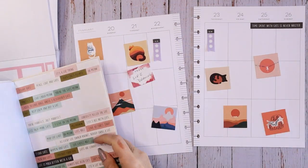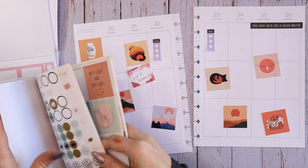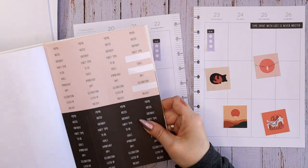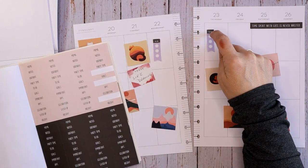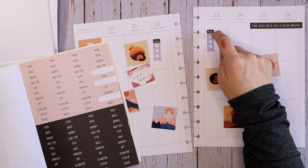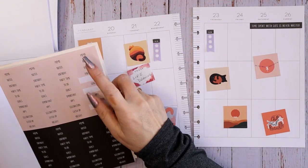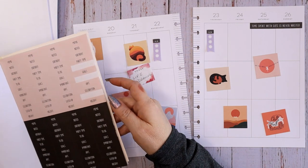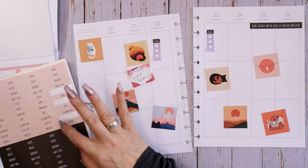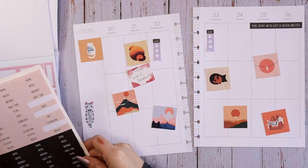What I am going to do though, let's see, are there functional words in here? Okay, here we go. Functional words. I was looking because I wanted to see if there was something I could use with my 2 to-do lists, and there are. Noted, memo, to-do, important, perfect. So what I could do is use these also in black to help with that.